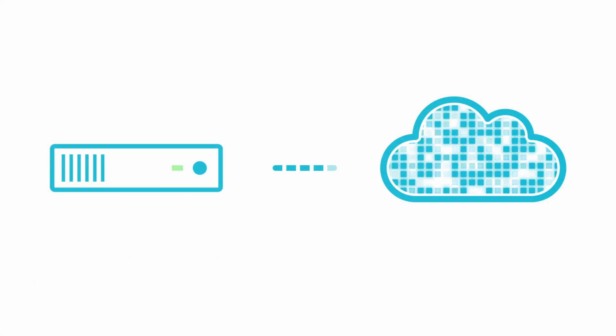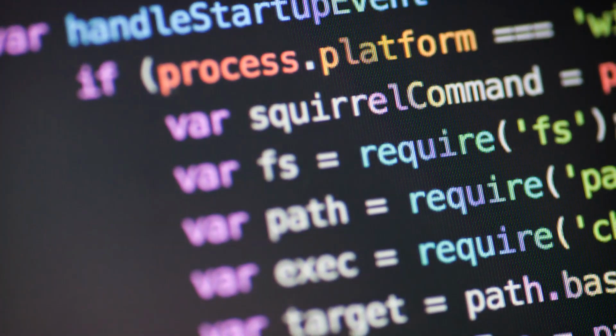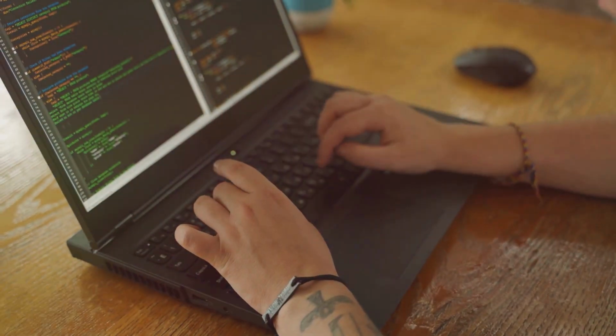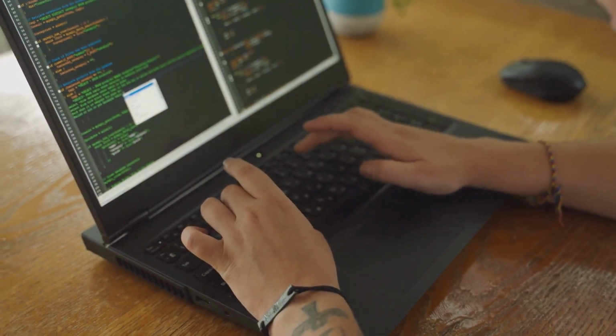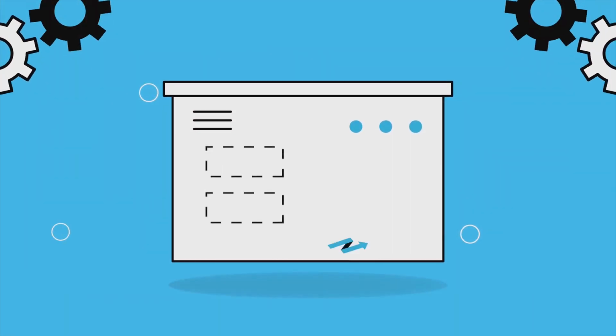Section 7. Building your first SOA with Node.js. A quick guide. Ready to get your hands dirty? Building a simple SOA with Node.js is easier than you think. First, choose a framework. Express.js is a popular choice. It simplifies routing and handling requests.